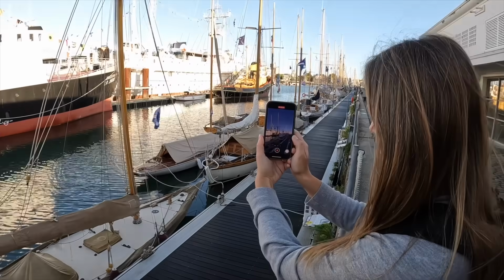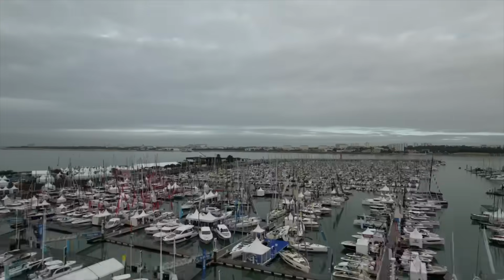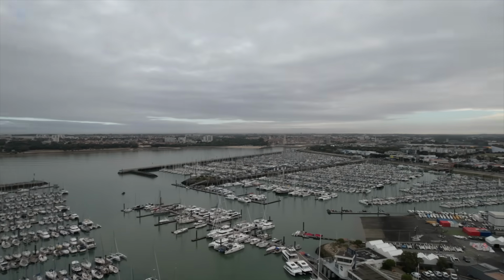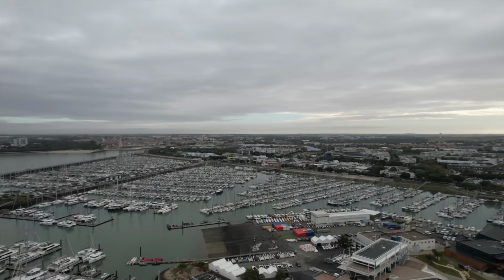So today we are in a city that we always wanted to be. When you think about France and sailboats, what's the first city that comes to your mind? La Rochelle. At least for us, we always heard of La Rochelle as being a place with so many sailboats. It's amazing. The amount of sailboats you see here is unbelievable.